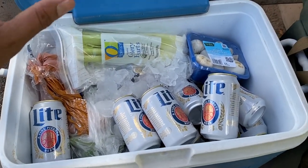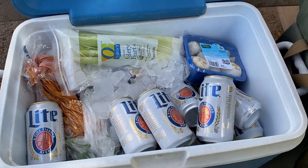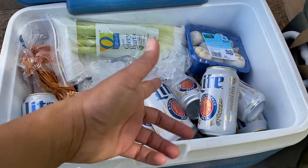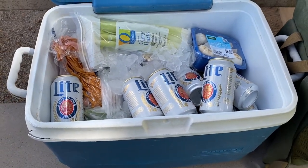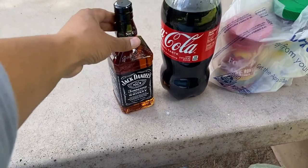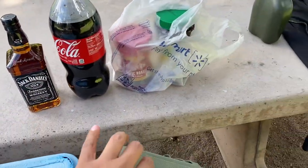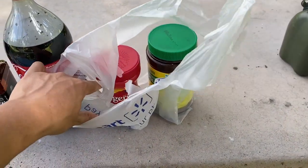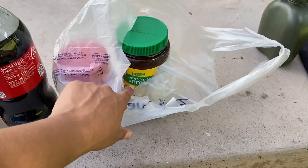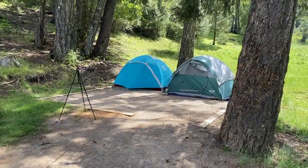Now, before anyone makes a comment about, oh, this beer is crap or something, beer's beer, buddies. I couldn't care less. And that's all they had available at the store nearby. So we'll take what we can get. And then, of course, we got this big boy right here. Mix it with some soda, coffee in the morning, and some bouillon for the rabbit stew we're gonna be cooking up tomorrow.